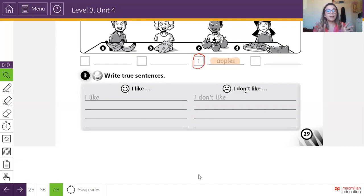For example, in my case, Miss Mariana, I like apples. Entonces, yo voy a escribir en mi libro, I like apples. A ver cómo me queda la letra. Let's see. Oh, very good. Excellent. And on the opposite, al otro lado, I don't like. I write down, voy a escribir, I don't like crisps. Let's see cómo queda. Okay. Crisps.